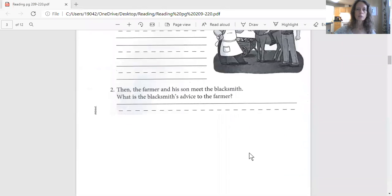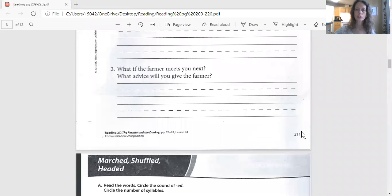Okay, it is page 211. Let's come down to the bottom. Okay, there it is.